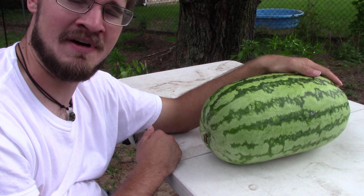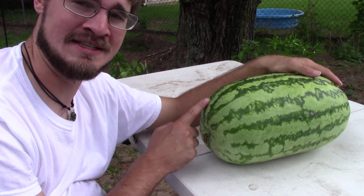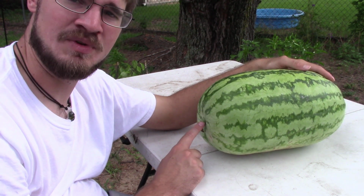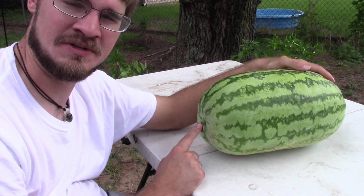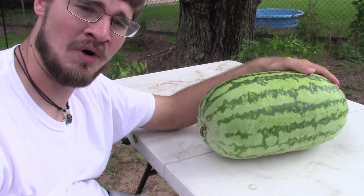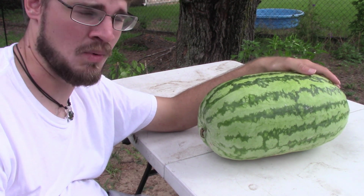So I can usually find a very good watermelon very easily from my friend here in town. So what happens if you can't find the sugar crystals on the outside of your watermelon? There's a few other things that you can look for when trying to find a nice ripe watermelon.